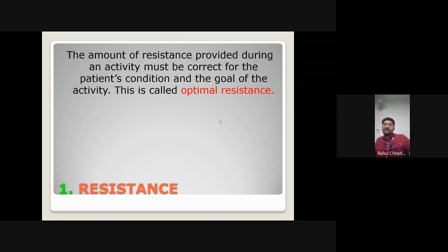So the amount of resistance provided during an activity must be correct for the patient's condition and the goal of the activity. Say for example, you want to provide resistance. The amount of resistance that you provide to a normal person compared to an athlete differs. Someone does biceps curls with 10 kgs daily, and say for example me, I am not doing any exercise right now. You will not give both the same resistance. It will depend on the patient's capacity. You will give resistance according to how much capacity the patient has. That is termed as optimal resistance.